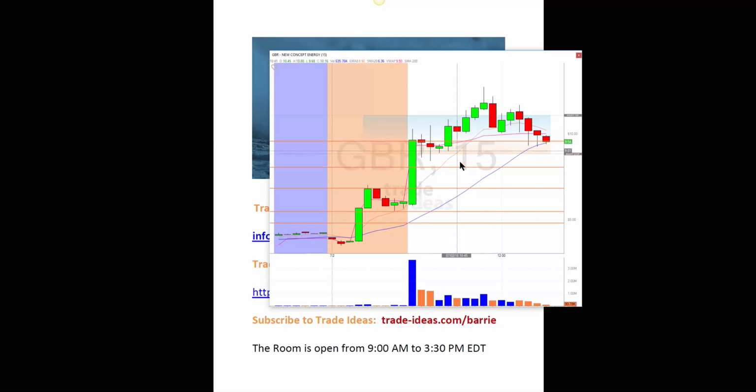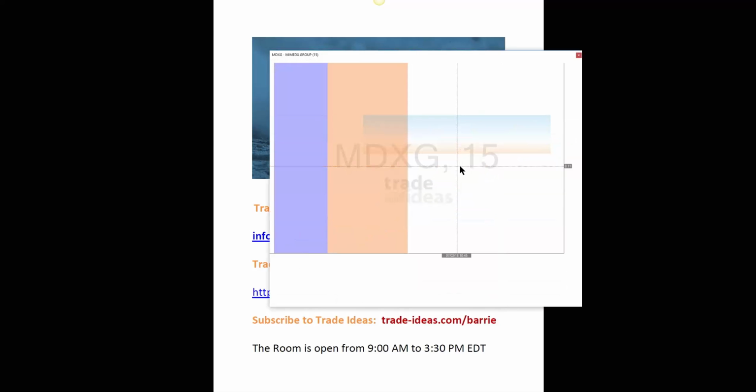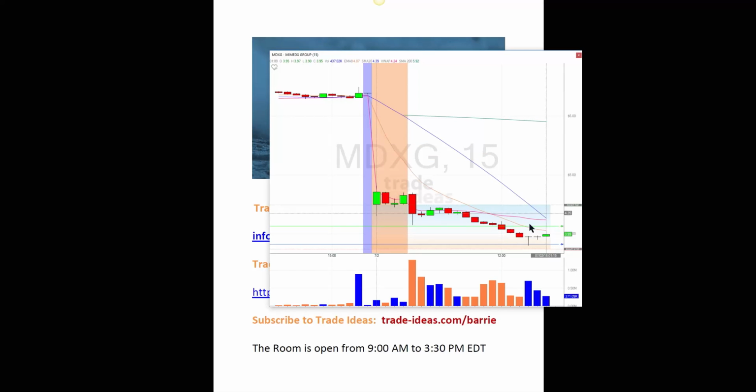Now, I'm also in this one, MDXG. Actually kind of proud of this trade. I'm looking to maybe take some more out of here. This is where it is important to read the news. I don't get married to the news, but when I'm doing my pre-market work, I'm going to see that this has dropped, so I'm always going to check the news headlines.